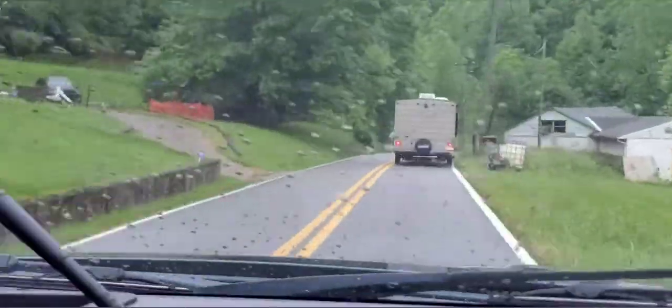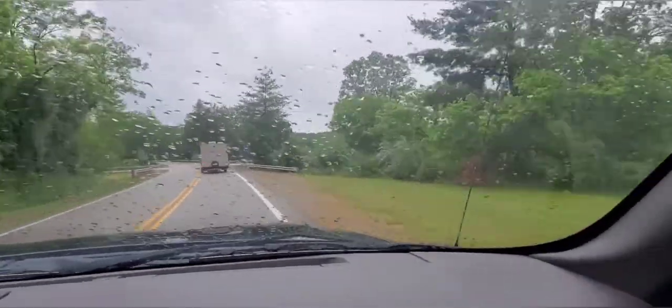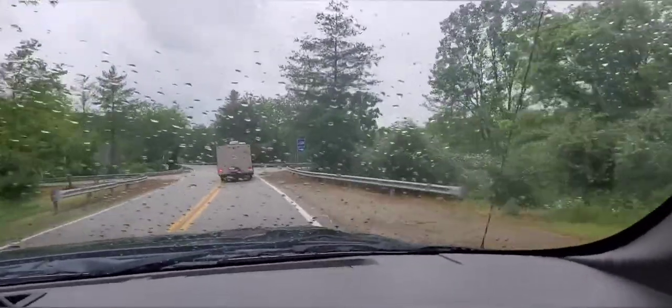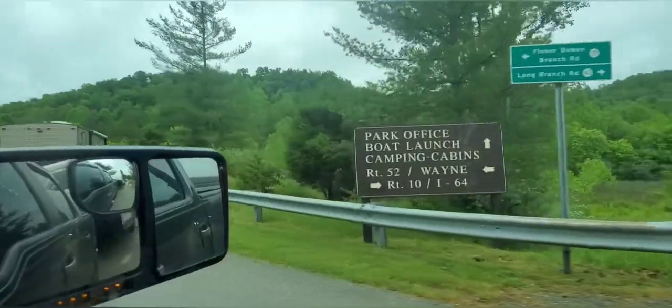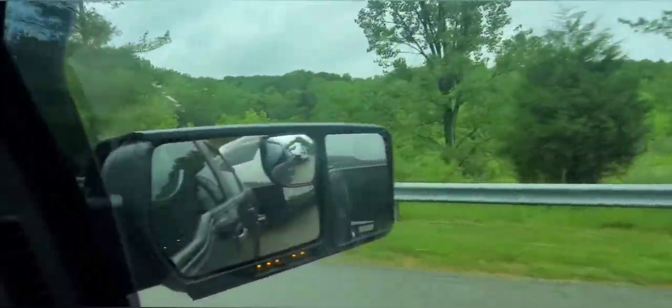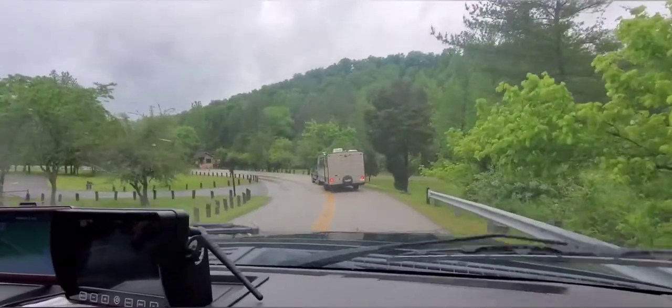Through the winding hills, narrow roads. We have made it to Beech Fork. Take next right. Oh, it's beautiful once you get back in here.